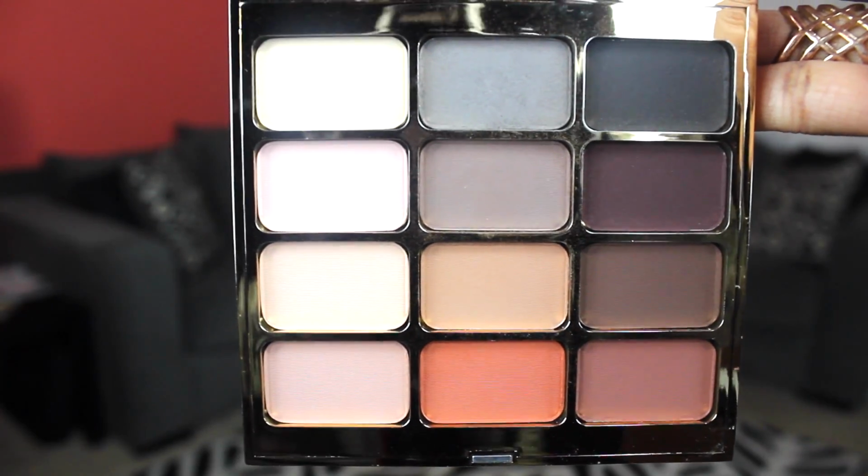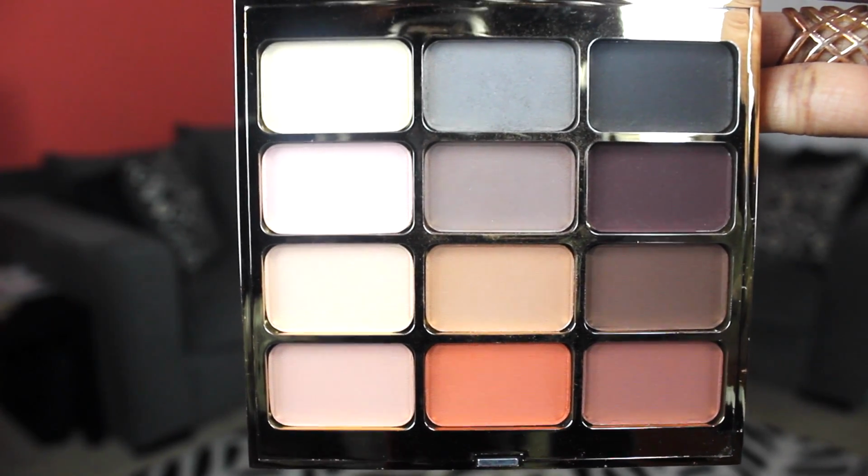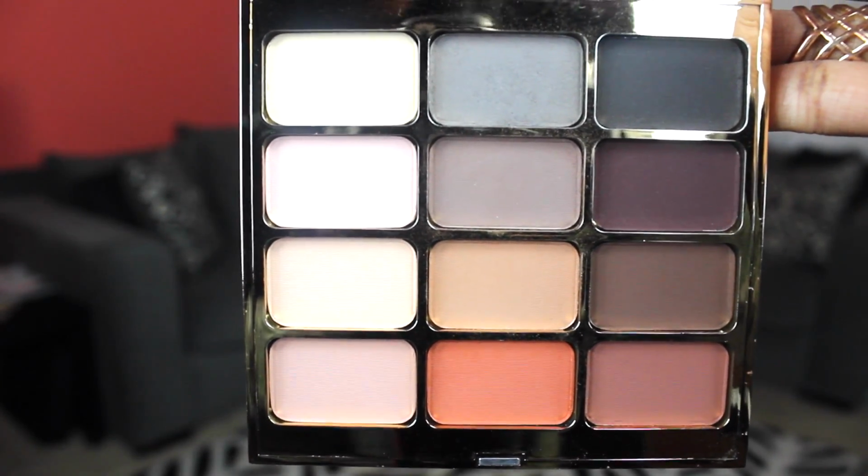So they have the Mind, Soul, Spirit, something like that. But I got the Mind one. And it has all matte shadows in it, which I'm obsessed with. I did already use this palette in a tutorial, my 50 Shades of Grey tutorial. So I'll link that down below. A lot of you guys seem to love that. And, you know, a lot of people don't really think that much about a gray smoky eye, and this color right here is perfect to do that with. Just perfect. So I really love these colors.